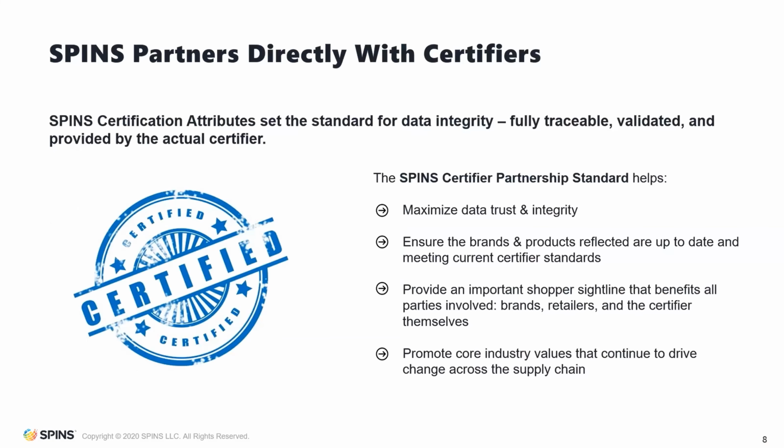And when it comes to our own certification attribute offering, we want to incorporate that kind of spirit, that layer of trust. And the certification attributes that we make visible throughout our data ecosystem come directly from the certifiers themselves. We are partnering directly with the certifier, and that certifier is telling us what products are receiving a particular certification mark. So in this way, we're operating within that spirit of trust and verification that certifiers themselves leverage, and ensuring our own attribution retains those important qualities.